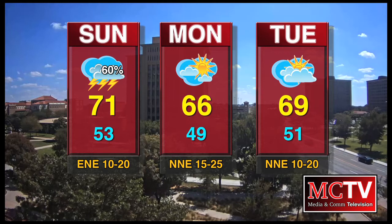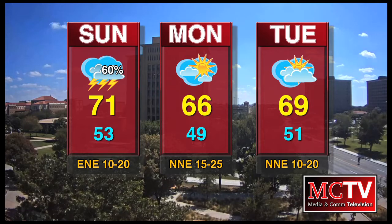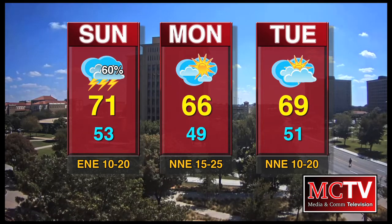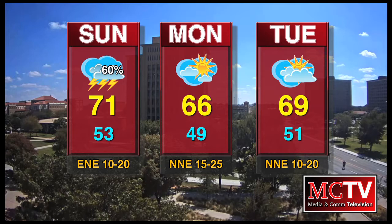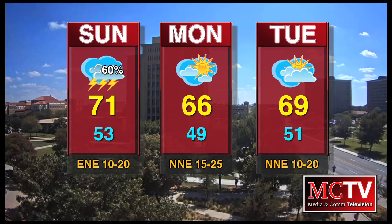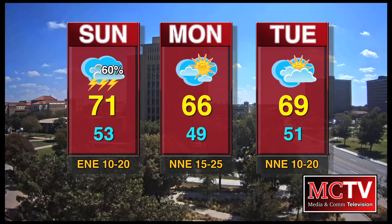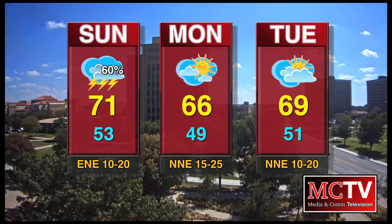By Monday morning, the rain will come to an end, but the clouds will stick around, keeping temperatures below 70 throughout the day. Windy conditions will also continue with speeds hovering around 15 to 25 miles per hour. Overnight lows on Monday will be the coolest so far this season, with temperature forecast in the upper 40s. Tuesday will bring a slight warm up back into the 70s, and winds should be a little more calm. Looking ahead, temperatures should rebound into the 80s by the end of the week.